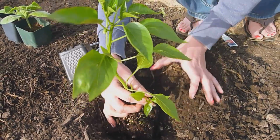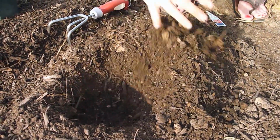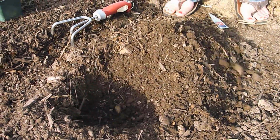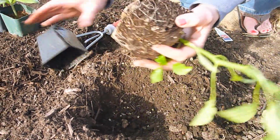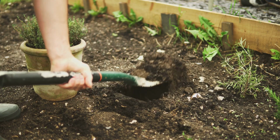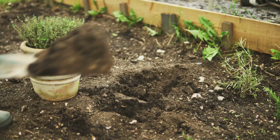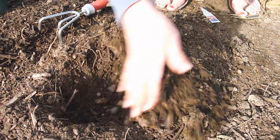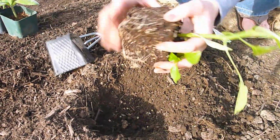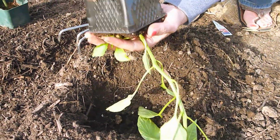With the soil warm and the threat of frost a distant memory, it's time to give your pepper seedlings a new home in the garden. Planting your pepper seedlings properly will set them up for success and ensure they have the best possible start in their new environment. Step 1. Prepare the planting holes. Dig planting holes that are slightly larger than the root balls of your pepper plants. The holes should be deep enough to accommodate the entire root ball without burying the stem of the plant. Peppers prefer to be planted at the same depth they were growing in their containers.